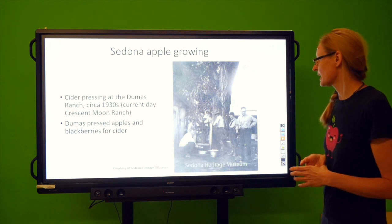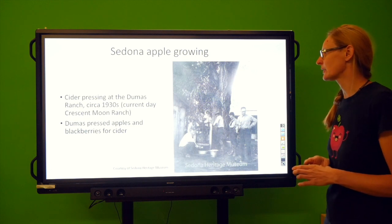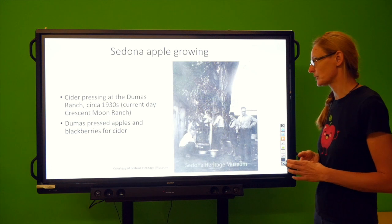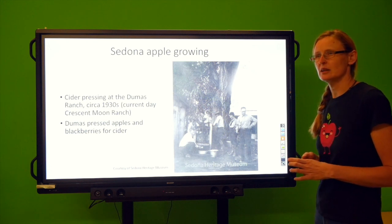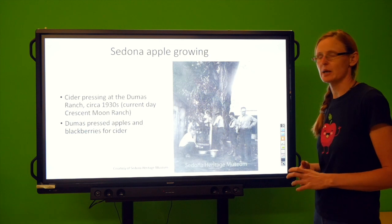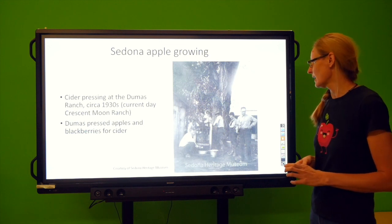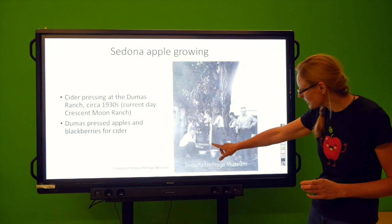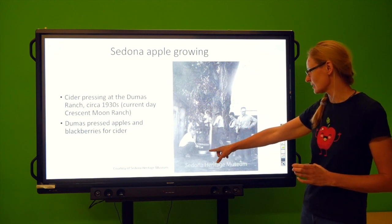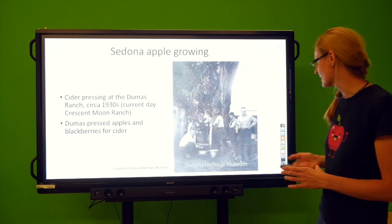So here's a photograph of the Dumas family, Dumas Ranch, around the 1930s, which is currently Crescent Moon Ranch. That area was owned by a couple of different families, and there was a lot of apple orcharding going on there. And they are pressing cider with an apple cider press, if you can see. They pressed both blackberries of the area and apples.